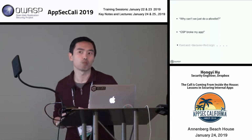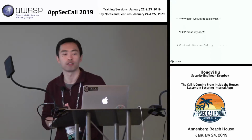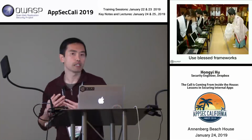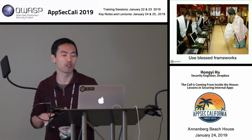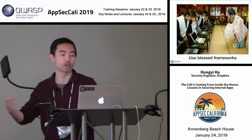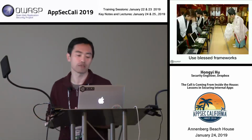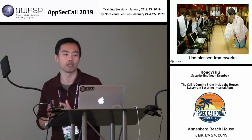And I think this is something that we should aspire to when we're trying to design these sorts of defenses in the future. But hopefully by now, you see that using blessed frameworks really is the way to go. By frameworks, I mean frameworks that have defenses built in and turned on by default, so that developers don't have to think about them. It's a huge return on investment.